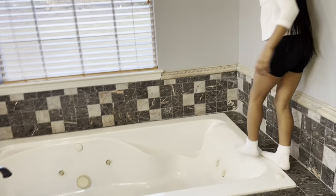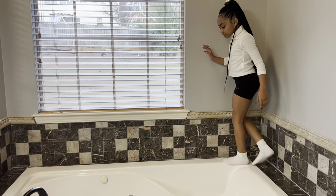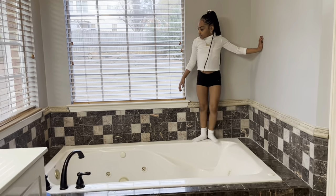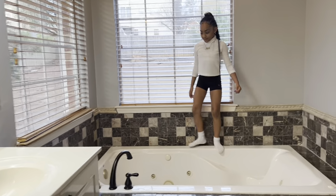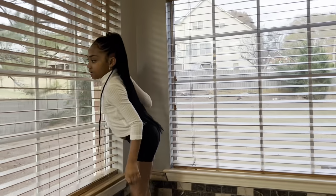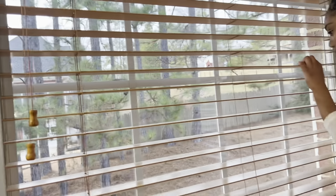Y'all, the jacuzzi bathtub. This is the jacuzzi that mixed up with the bathtub. So that's why it's called a jacuzzi. And it has the windows where you can, you know, open the blinds and chill. All right, and then guys, this is the closet. It's a walk-in closet. Pretty cool. And then we got there.